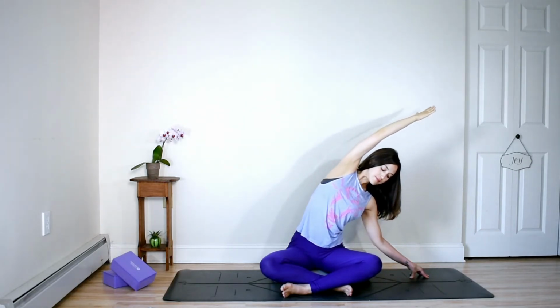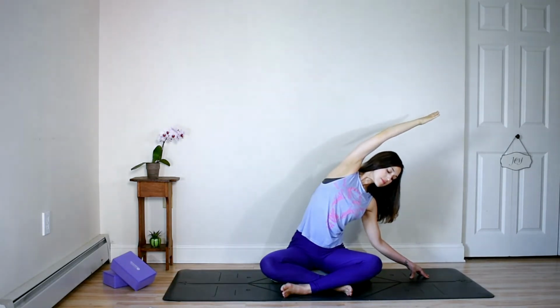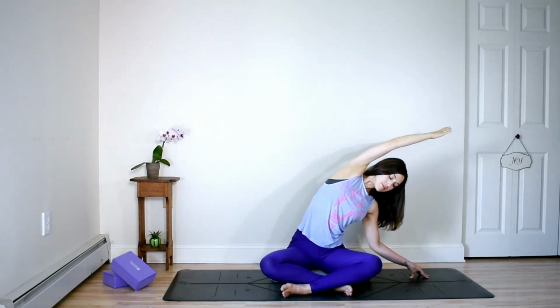Send that breath into the ribs, expanding in the side body. Allow the head to be relaxed so that you're not adding any tension into the neck. On an exhale, return to center. Inhale the arms up overhead again. Exhale, hands to heart center, and pause.